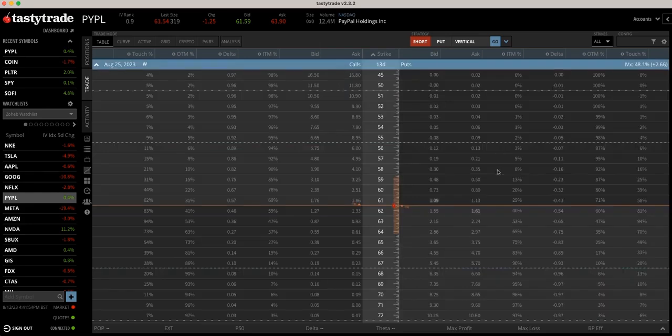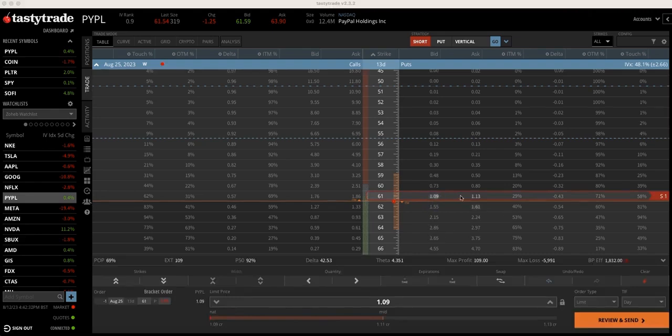So we're looking at the right hand side here, we're selling puts. The market is closed, it's Saturday today, but I just want to give you a view. PayPal is currently trading at 61.54, and this orange line separates what is in the money from what is out of the money. Let's say I know the fair value is 72, Guru Focus says 141, and I'm quite happy to own PayPal shares at $61. So what I can do here is sell a PayPal put expiring in 13 days, August 25th, and someone will pay me between $1.09 and $1.13 per share.